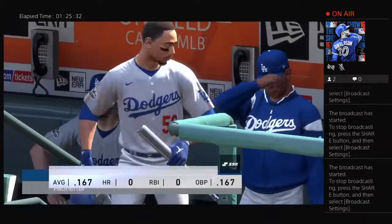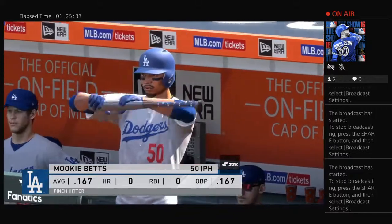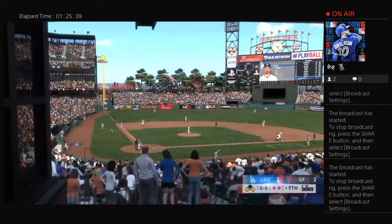Mookie Betts will be called upon here to hit with the game on the line. Number 50, Mookie Betts.